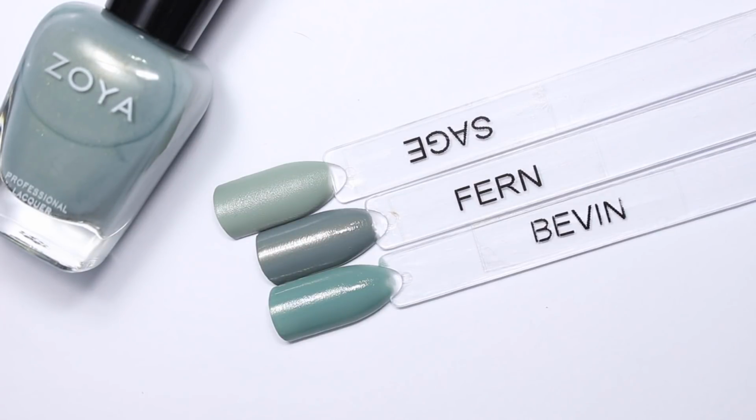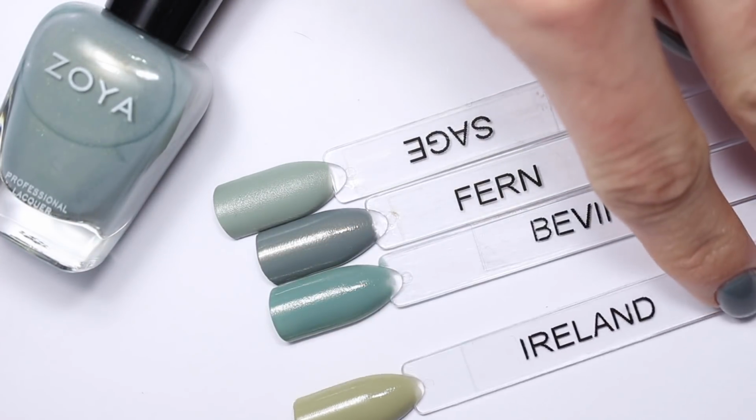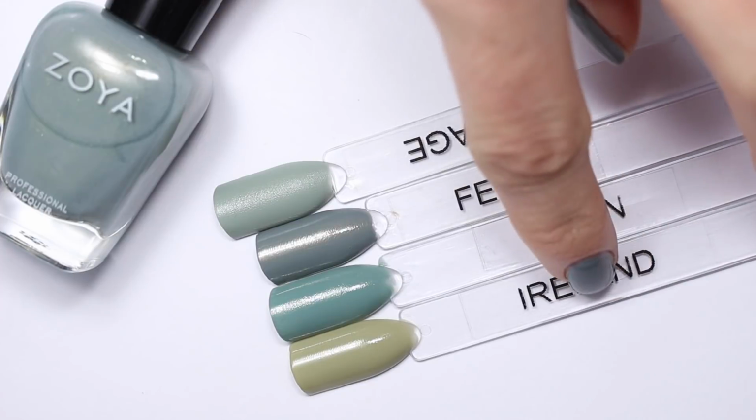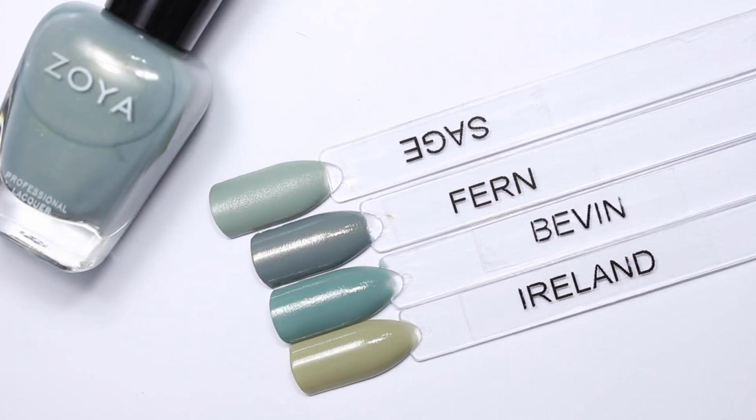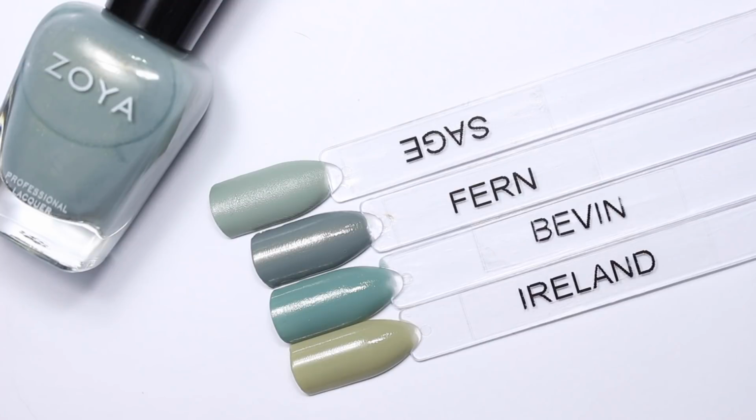And somebody asked me how it compares to Ireland, which is another kind of muted green shade, and it's really not as white. It has much deeper undertones. So Fern to me is pretty unique in the Zoya collection. The one polish that people commented it might be similar to when I posted my swatches was Skylar, and I actually don't have Skylar, so I'm going to insert a swatch here, and to me it looks much bluer than Fern. I think they have similar shimmers, but it looks much bluer.